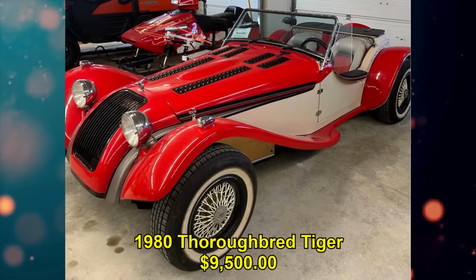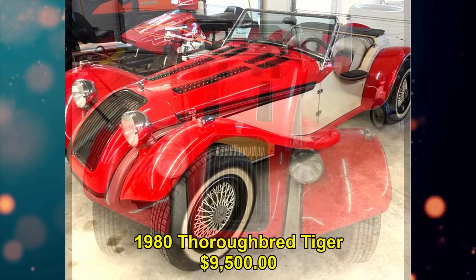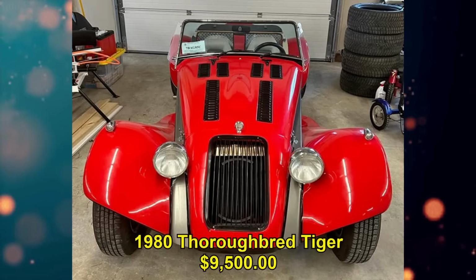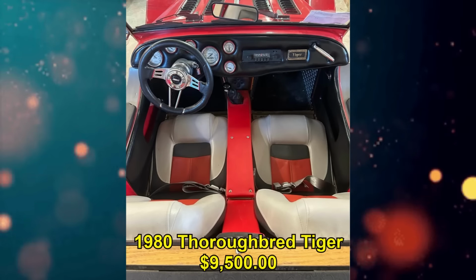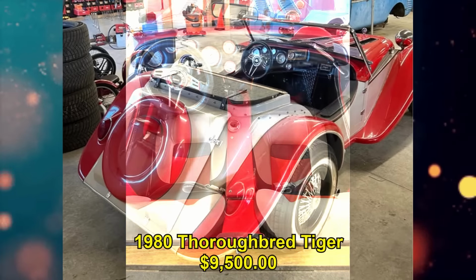And here we have a 1980 Thoroughbred Tiger, listed for $9,500 US in Sandpoint, Idaho. It is a manual transmission, and from the seller's description. Only 236 made with the Ford 2.3 Mustang II engine and running gear, 4-speed manual transmission. Will consider trades.